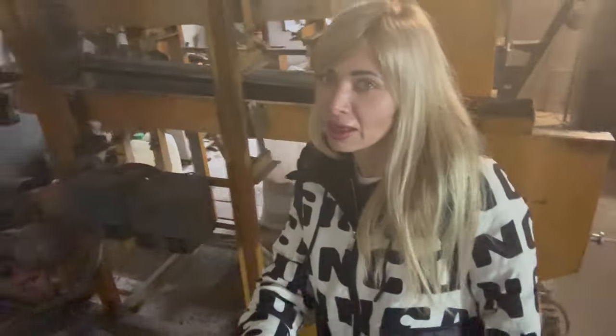By the way, I was told that these people are selling this mill and the price is $100,000. It's a huge territory.